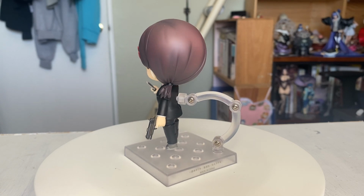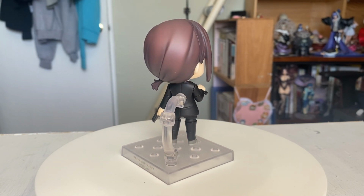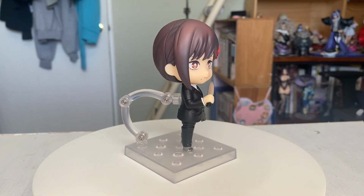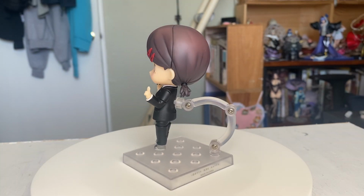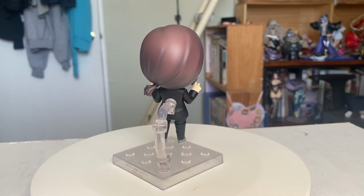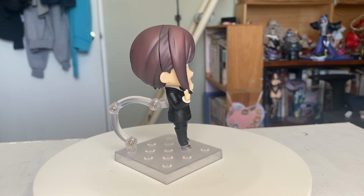So here we have the very adorable Kobeni Nendoroid. Again, I feel like the sculpt work is pretty nice overall for, you know, a simple black suit. Nothing really too noticeably off in terms of paint and such. So yes, I do have her in this pose. I actually quite like the way it looks with the knife and the gun.